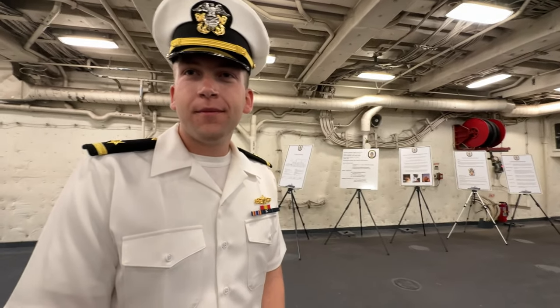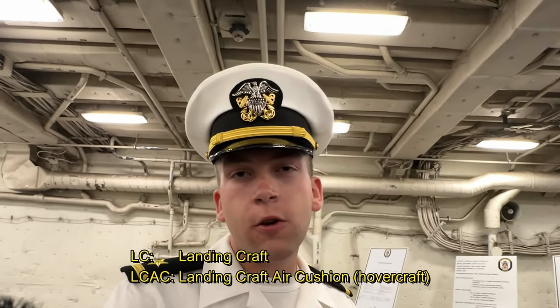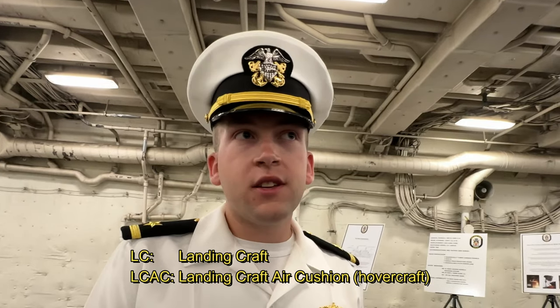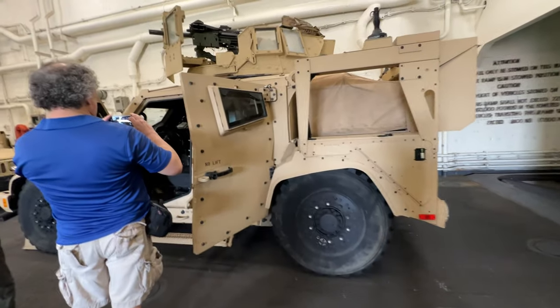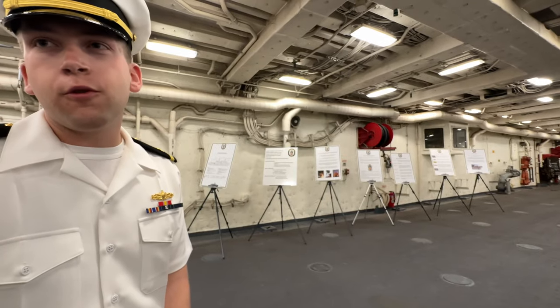And are you able to speak to what types of vehicles go in here? So it really depends. We can have Humvees. The major thing that we take on board is LCs and LCACs. Those will come into the well deck where we were standing earlier. As part of that process, they can have different vehicles on them. It can be Humvees, AAVs, ACUs, a whole plethora of different options. Whatever the Marines need to support, we're here to do it for them.